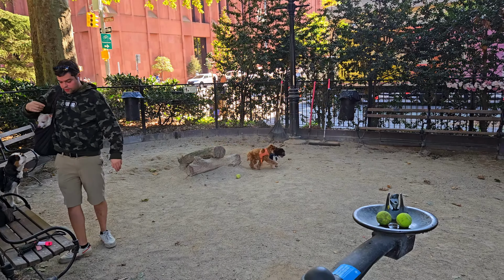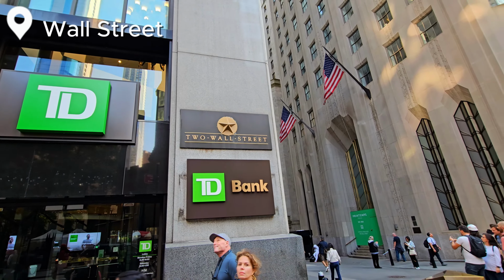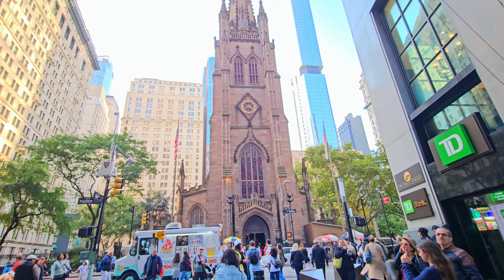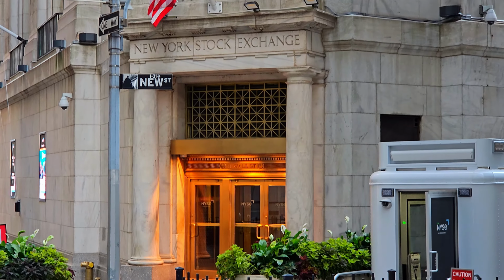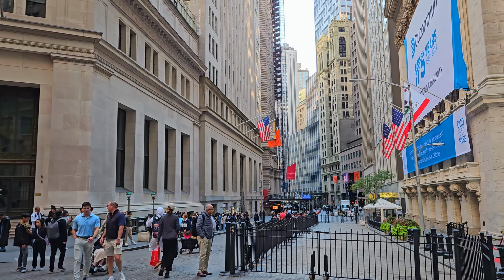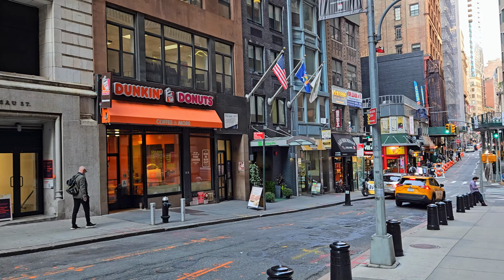Next stop is Wall Street. Wall Street is synonymous with the US financial industry, home to NYC since 1792, and it is the epicenter of global commerce. To give you a little perspective, the New York Stock Exchange's market capitalization is more than double the second place in the list.